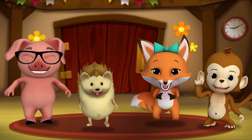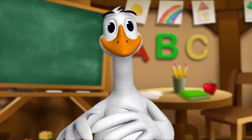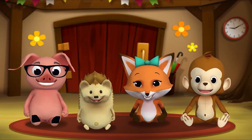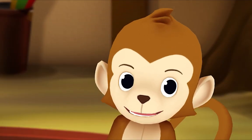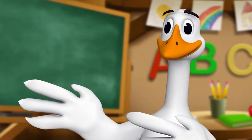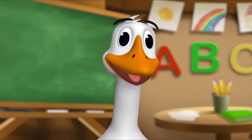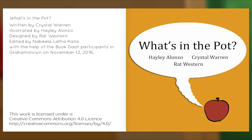It's story time. Gather round, everyone. What book are we reading? We're reading this one. It's called What's in the Pot? In this story, Sam wants to know what's for dinner. Let's see if we can guess. Let's begin. What's in the Pot? Written by Crystal Warren. Illustrated by Haley Alonzo. Designed by Rot Western.